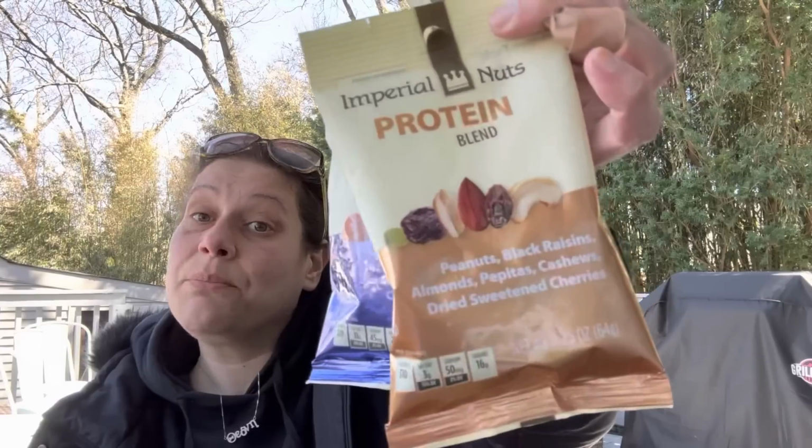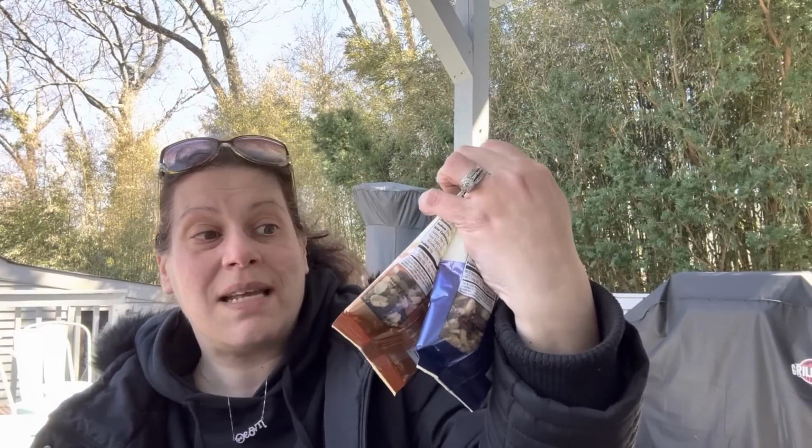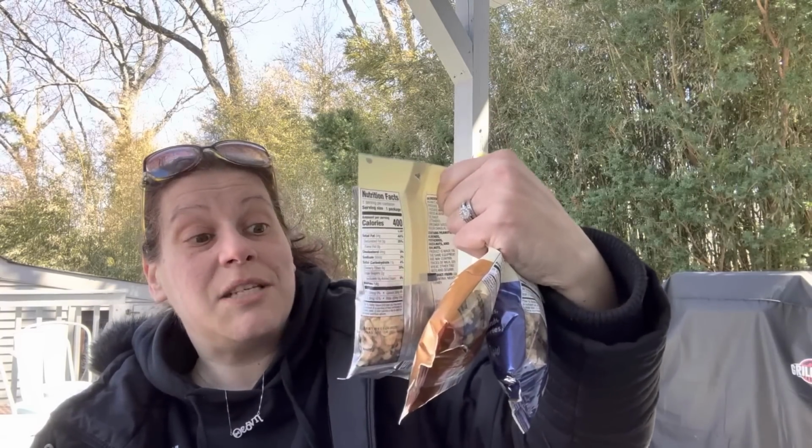Then I got a whole bunch of car snacks, because I need to have snacks in the car, because I live a crazy life and I forget to eat all the time and then I feel sick. So I got the Imperial Nuts Sunshine Blend, which is banana chips, cranberries, almonds, cashews, and blueberries. Then I got the Imperial Nuts Protein Blend, which is peanuts, black raisins, almonds, pepitas, cashews, dried sweetened cherries. And the Power Blend, which is peanuts, almonds, pistachios, hazelnuts, and walnuts.